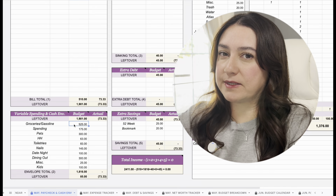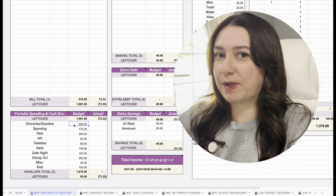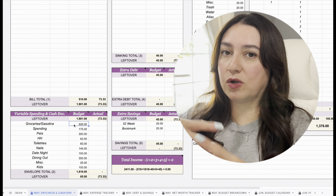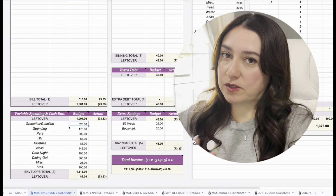I highly recommend this setup if you're budgeting with a spouse or a significant other, even a roommate where you have shared expenses. Have an account where you both throw your money in that goes towards those shared expenses. The rest I cash stuff because I handle most of the shopping. So here's where that money's going.